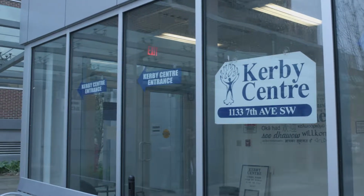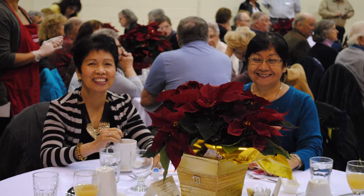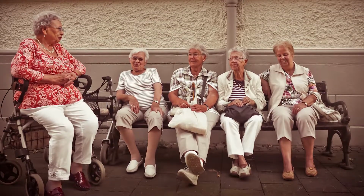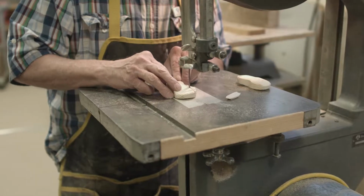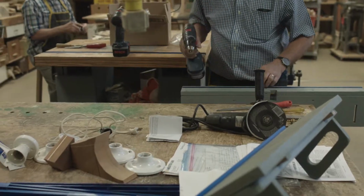The Kirby Center is the place where people come to learn about aging. So they learn fitness, they learn a new language, they come here and be safe. So we have a shelter for those going through elder abuse. We also have fun, so we have a lot of fitness classes and social activities, and we want to make sure that people aren't isolated. So we're really trying to address the whole person.